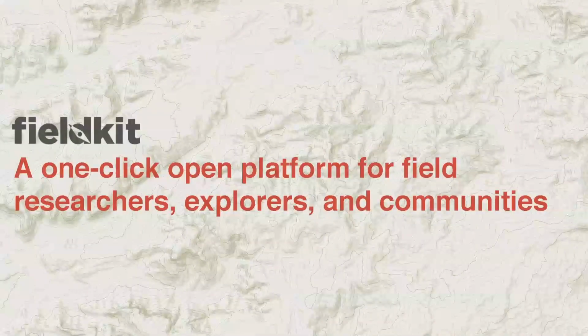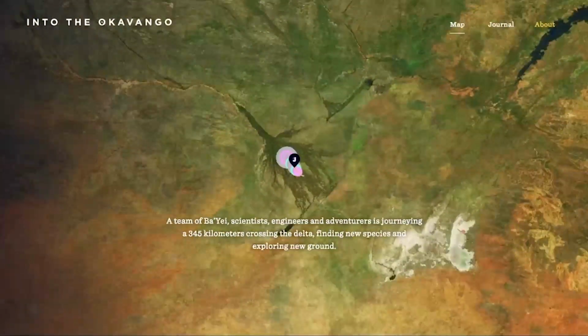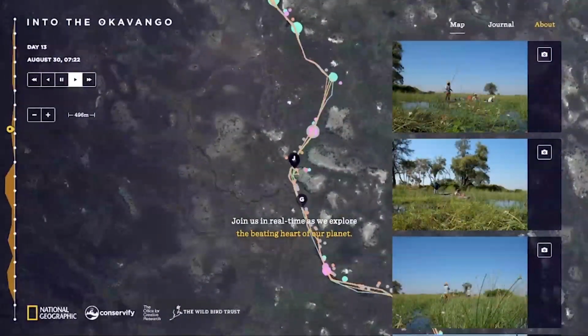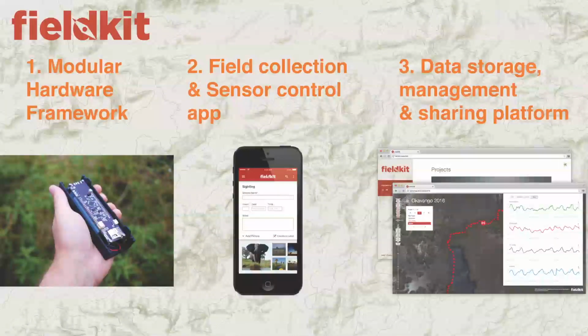And finally, one of the other things that we've been working on is trying to make sensors a little bit easier to use for scientists and citizen scientists and folks that are out there. So we're working on this platform called FieldKit that really came from some work we were doing on a National Geographic project in the Okavango Delta. For a couple of years, we'd been working on creating a platform that involved sensors and data visualizations, and wanted to turn it into a product that anyone can use. So we went through a bunch of prototypes on what sensors would look like for that, and we created this three-pronged approach that has sensors, an app, and a data visualization platform.